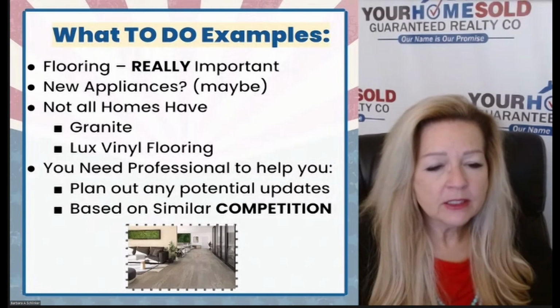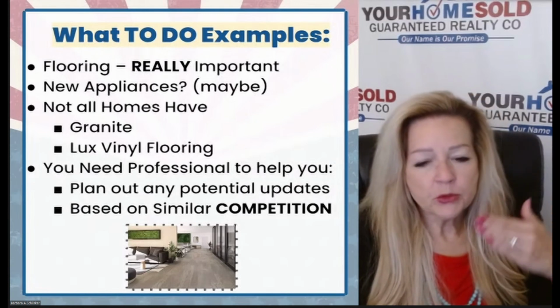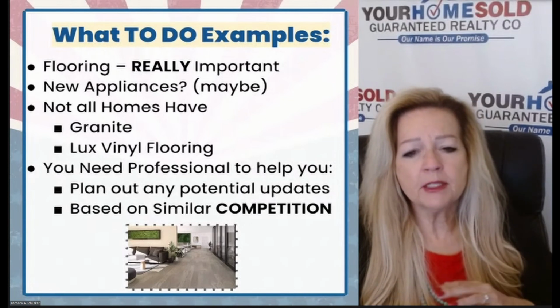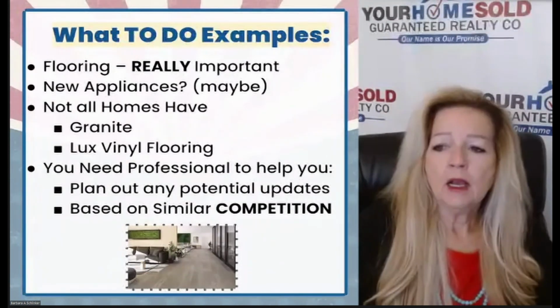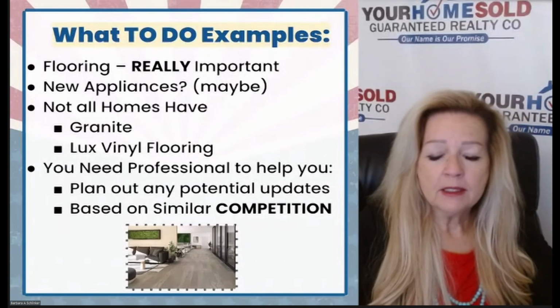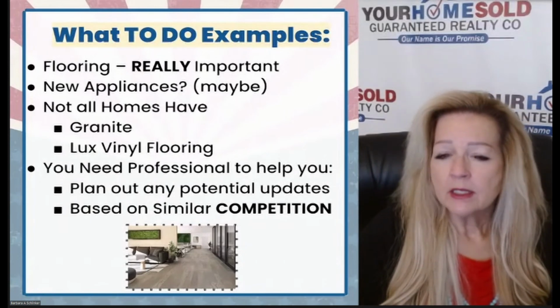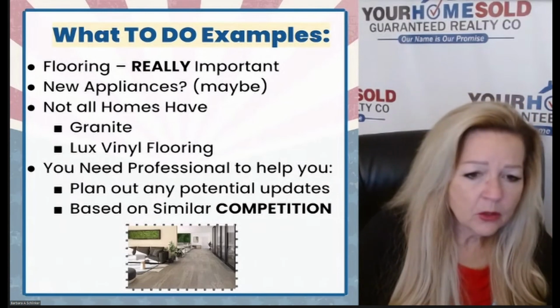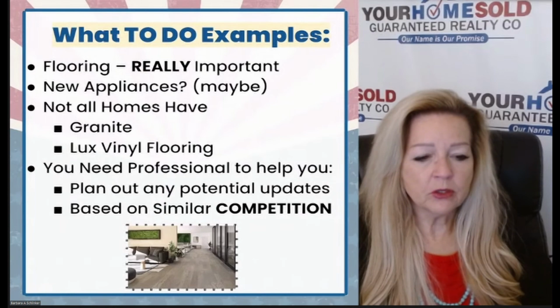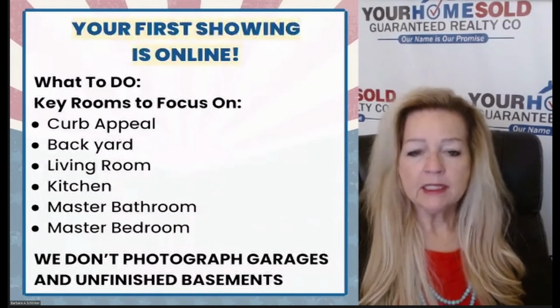But things that you can do that are pretty important are make sure you get flooring right. You don't necessarily have to buy new appliances. It's nice if they match, that would be a nice thing. But, depending on the price range, not all homes have granite, not all homes have luxury flooring. You really need a professional if you're planning to put some money into the property.